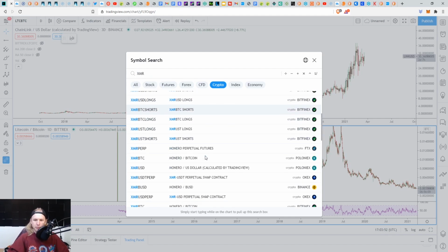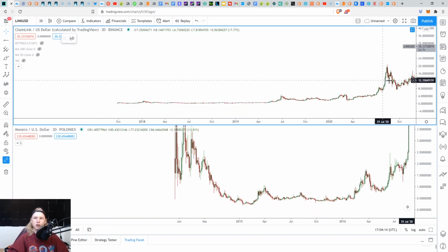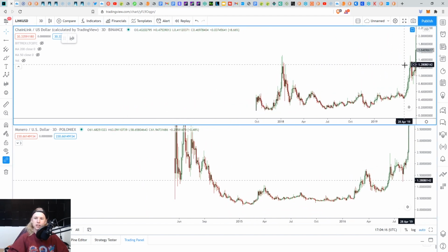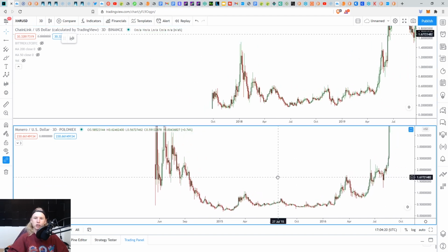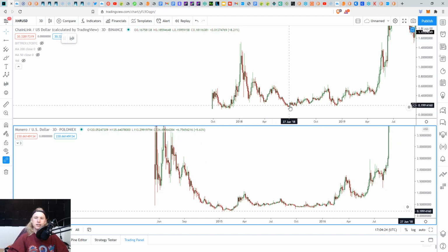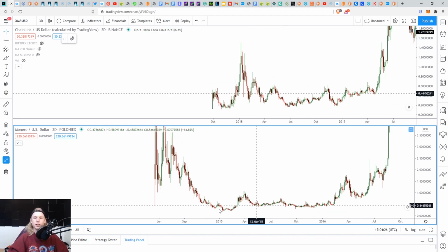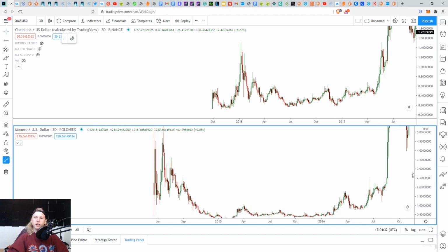Let's see if we can find the Poloniex chart. So here we have the old school Poloniex chart, right? And it's always reminded me a lot of XMR. I've always felt like it was pretty much the same type of accumulation structure that we see. You know, added to exchanges, fall to new lows. In this case, Chainlink didn't fall to new lows, but still, same type of structure. We just kind of go sideways for a long time. And then when we actually start to go parabolic, it looks pretty similar.